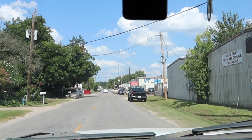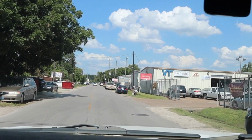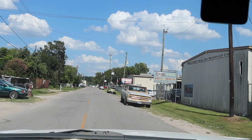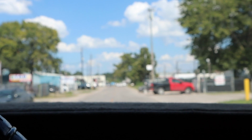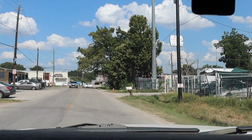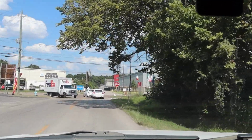Alright, time to go back to the shop. I still can't dog the truck or anything till I reach another 100 miles to break it in. Right now I'm at 152,906, so I think about 153,000 miles, I should be able to step on it pretty good.